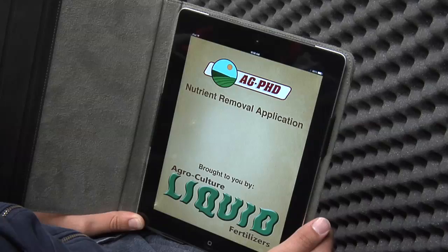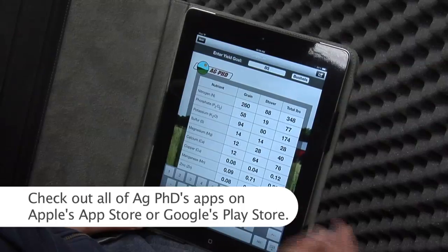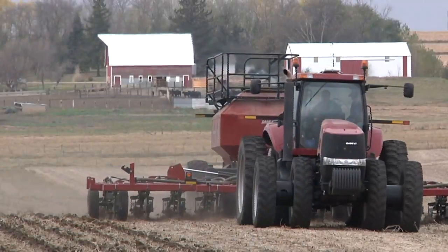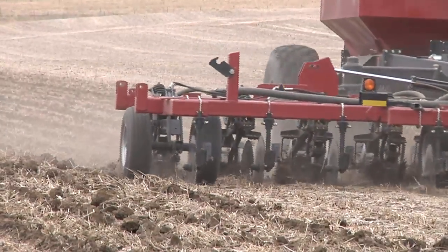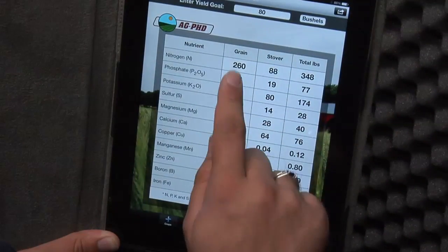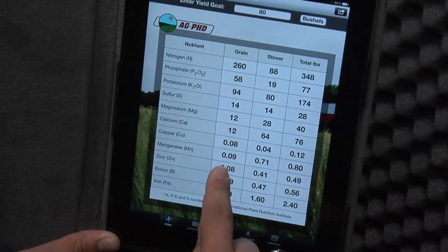That's where something like our Ag PhD fertilizer removal app comes in pretty handy. You can type in what your yield goals are or what you raised last year, and you can see what you pulled out of the ground last year. And you can just go back and figure, well, I added this much, but I took out this much. I really need to build things back up if I'm going to have a successful crop. Now, when we start talking about all this, and you're a farmer and you look at this fertilizer removal app and you say, oh my goodness, soybeans actually do remove a lot of potassium, a fair amount of phosphorus, some sulfur, micronutrients, all these things.